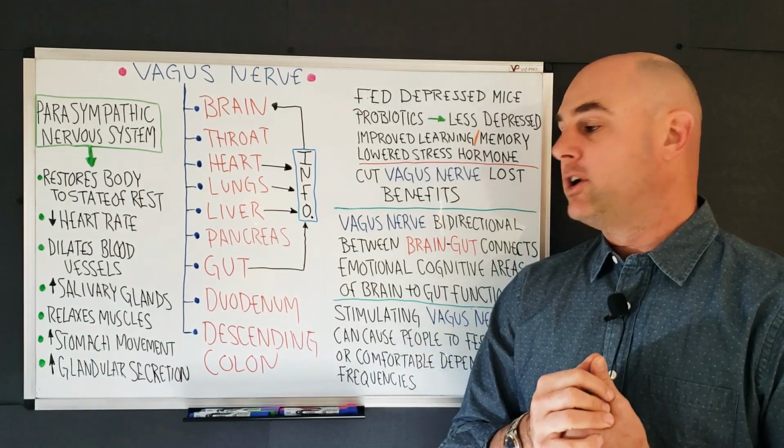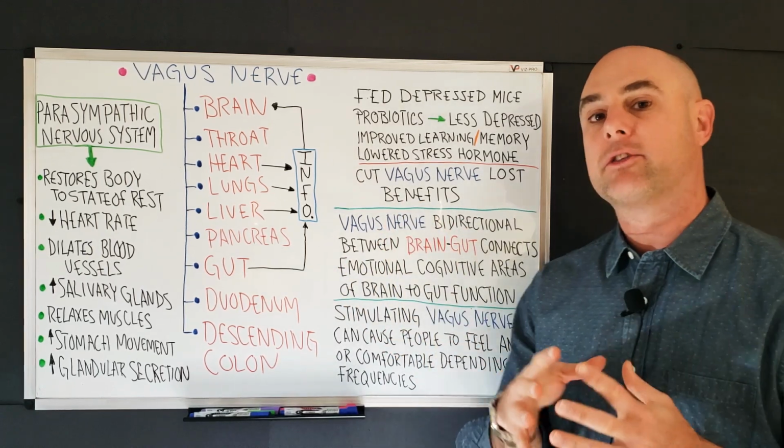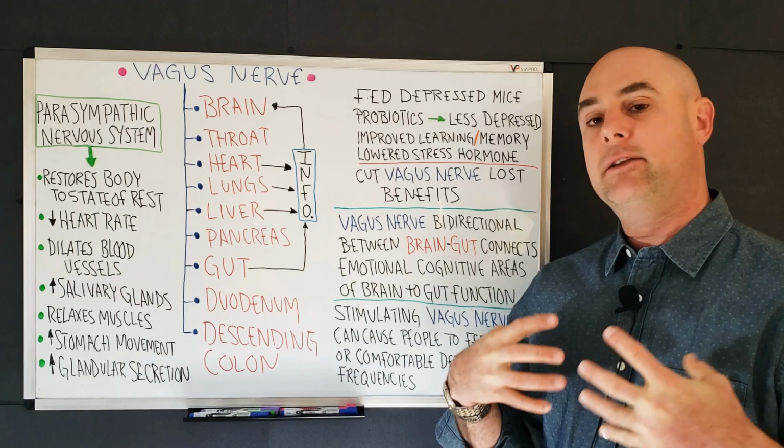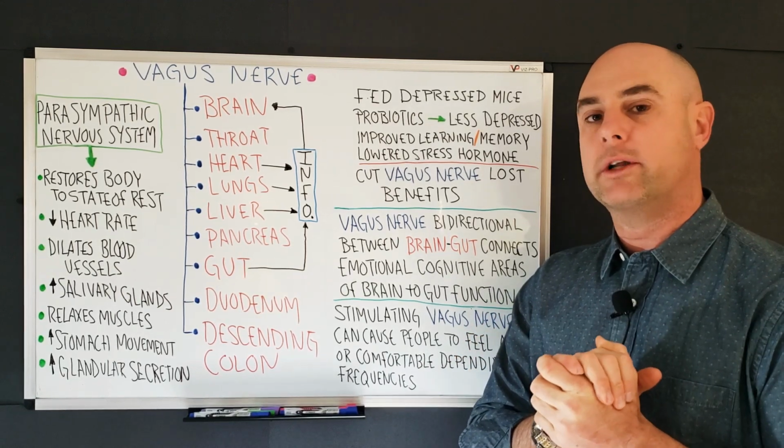So this is the vagus nerve. It connects the brain and the gut together, as well as all these other body parts. It is basically a communication highway for all of these internal organs in our body.